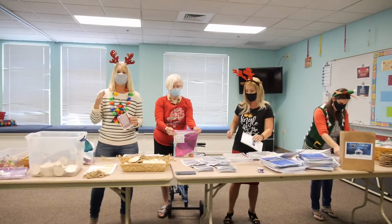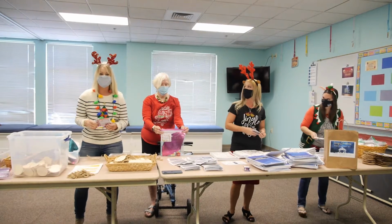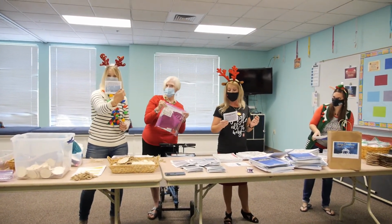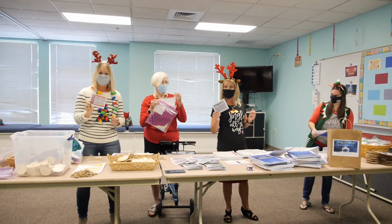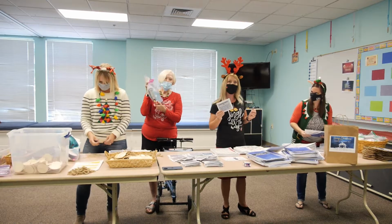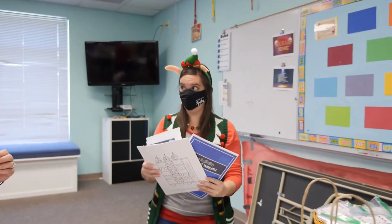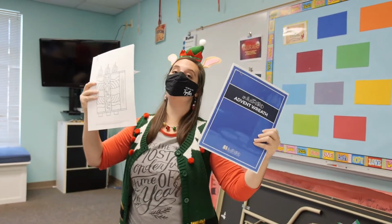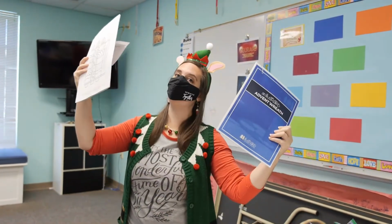The fourth item in your family advent kit is a CM flyer with ways to serve. The fifth item in your family advent kit is the December memory verse card. The sixth item in your family advent kit is conversation starter cards. The final item in your family advent kit is an advent coloring wreath.